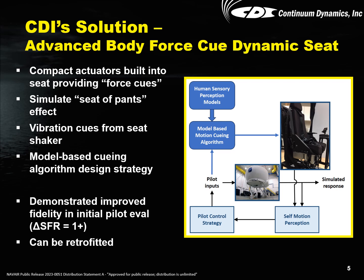Our design was evaluated in an initial pilot simulation study in the spring of 2022, where it was found to improve fidelity of the simulation with a change of the simulation fidelity rating, SFR, by 1 to 2 on average for all pilots who participated in the study. Note that the original study was performed using a fixed-base simulation of the V-22, thus the fidelity increase is a measurable improvement compared with the baseline with no motion cueing.